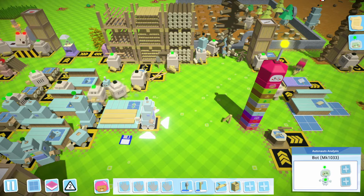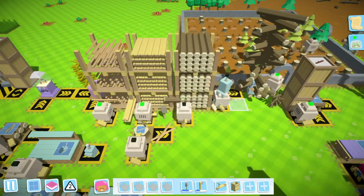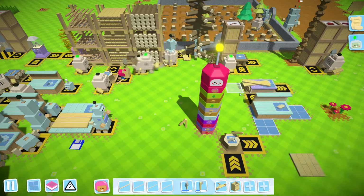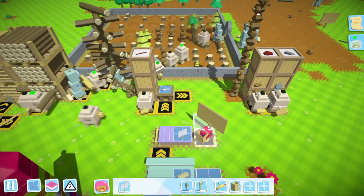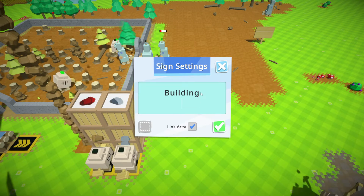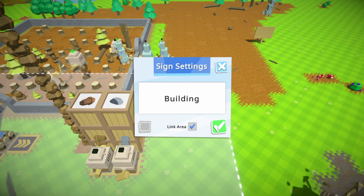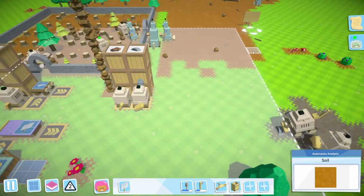So we're gonna take this guy. Actually, you know what? Let's make use of the signs. Plank and pole. We'll get 2 planks. 1, 2. Buckle that shoe. And pole. We'll just steal it from the bots pile. And... whoop. And we shall name it building. Do max size. And throw it down right there, because why not?